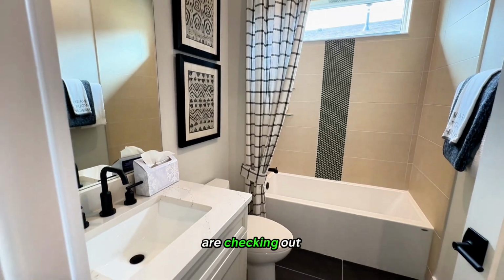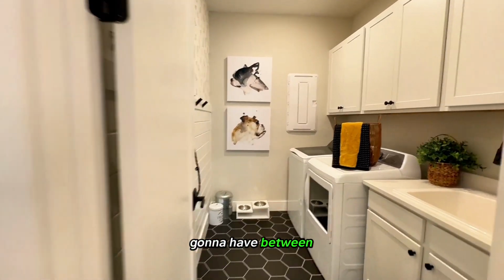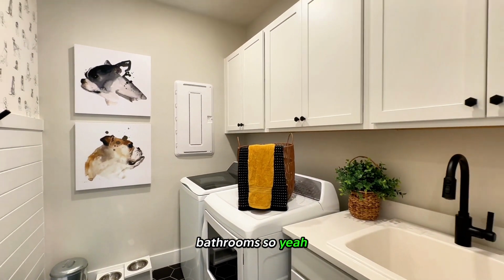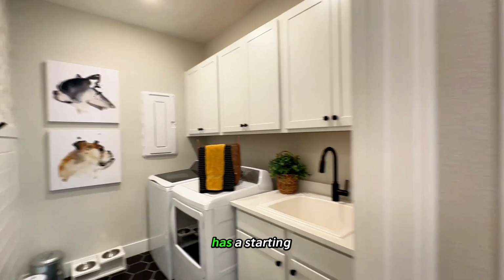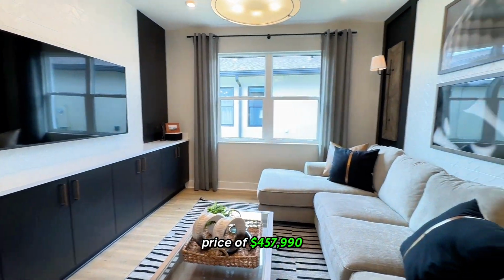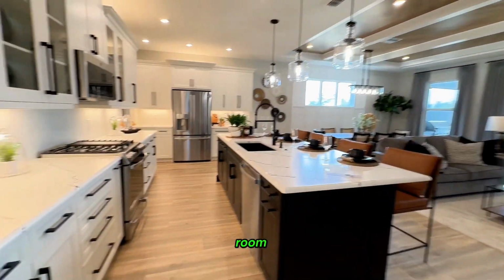But right now we are checking out the Jade, and that's from the Cooper collection. So this is going to have between 2 and 4 bedrooms and 2 bathrooms. And this home has a starting price of $457,990. And here you can see the flex space is being used as a TV room.